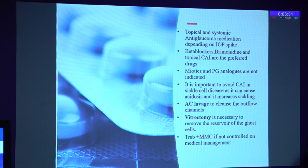So how do you manage this? I think Dr. Shweta touched upon it. Topical and systemic anti-glaucoma medications. You avoid pilocarpine here because it can cause inflammation, and PG analogs are not indicated. So you start off with beta blockers, brimonidine, and topical carbonic anhydrase inhibitors. It's important to avoid carbonic anhydrase inhibitors in sickle cell disease, as it can cause acidosis and it can increase the sickling. And AC lavage, we've already spoken about it.